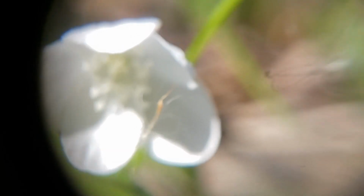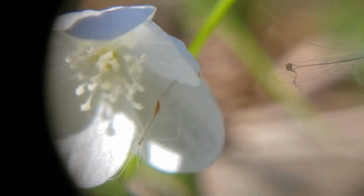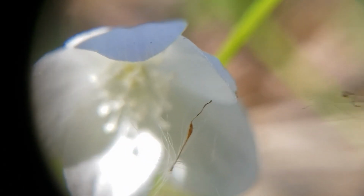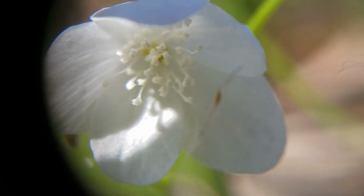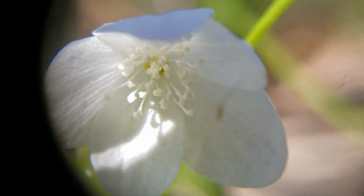Here, dedicated to giving you the most intimate features of plants possible, if I could find it. Many stamens, many stigmas. That's a classic Ranunculaceae there. And there's a few there. There's one there. I'm laying here on the ground, so I don't know if I can get it.